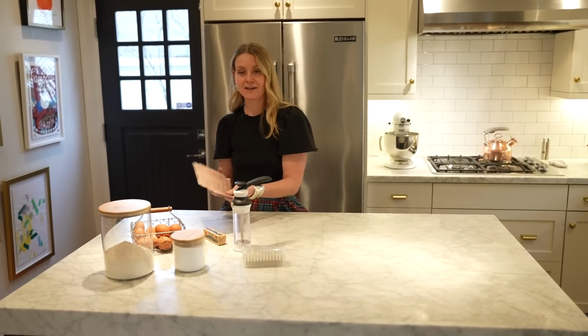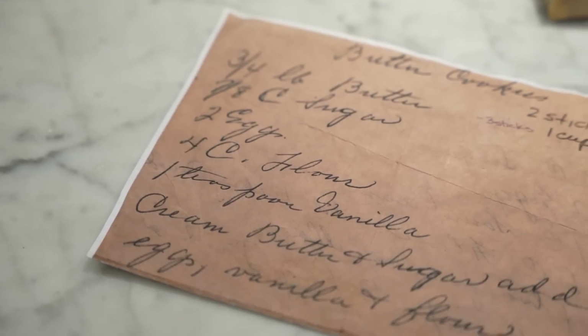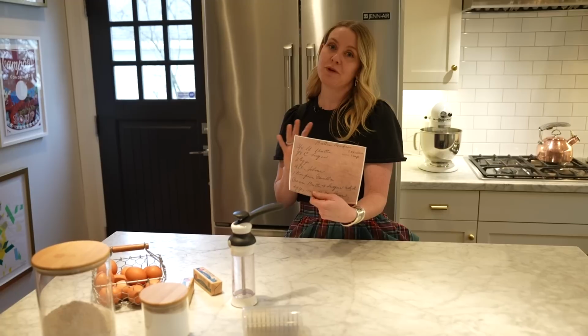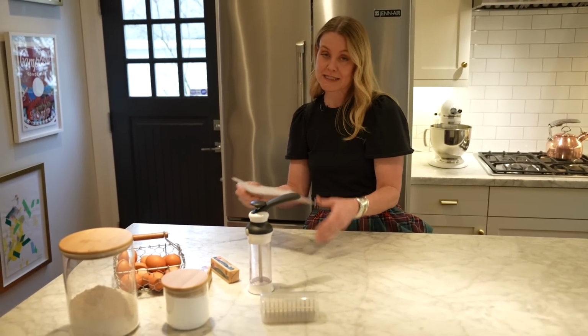But I'm so lucky to have a copy of the recipe from my great-grandmother. Yeah, it was my great-grandmother, in her handwriting. And this is their butter cookie recipe, German-Irish from Ohio. And it literally takes 3 sticks of butter.